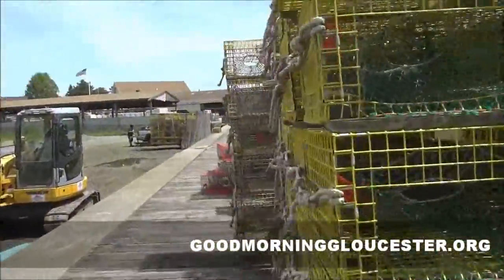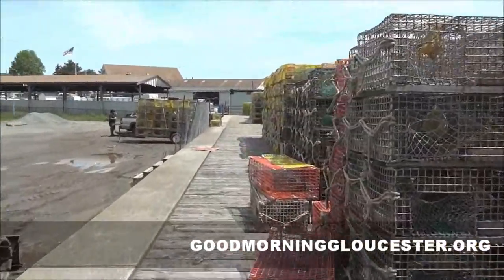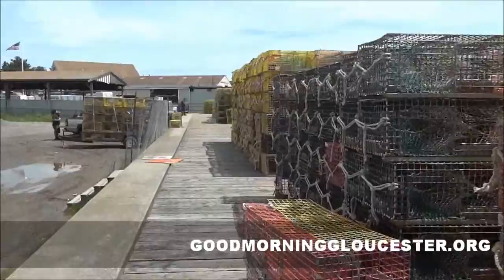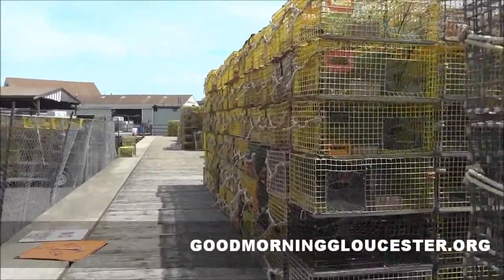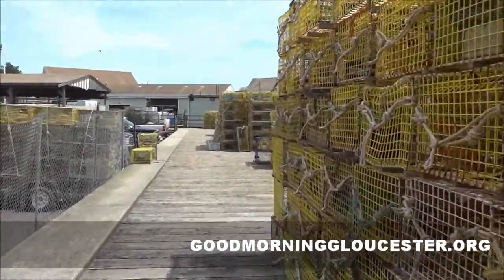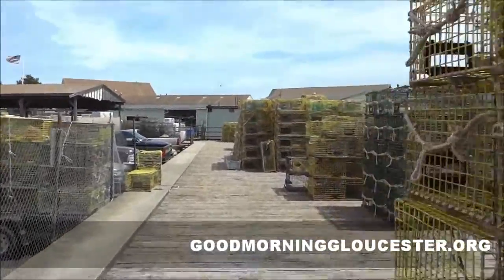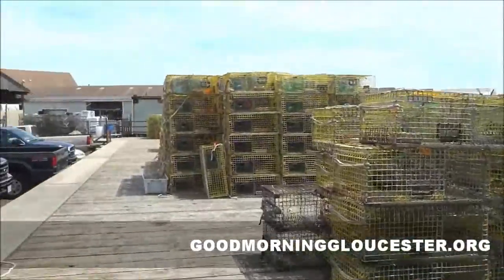So you keep walking down here, and you can probably see some lobstermen working on the gear. You walk all the way down. Beautiful views.